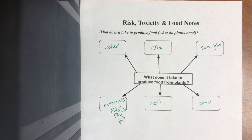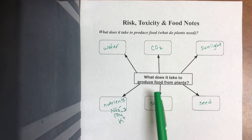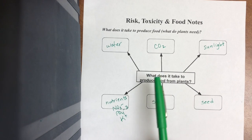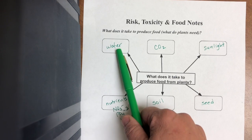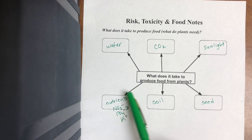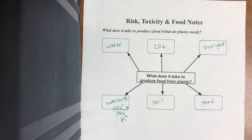So what does it take to produce food from plants? We need a seed or some type of starter. It needs a place to grow in the soil. It gets its carbon from the air and carbon dioxide, doing the process of photosynthesis. It needs water, probably from that water cycle, and it needs those nutrients. So there's our nitrogen and our phosphorus cycle. Again, a lot of this stuff ends up being really good review for us. So those are the things a plant needs to produce food.